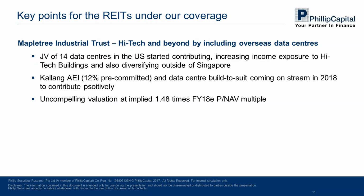In the results report that we had published some weeks ago, we had also mentioned that valuation is uncompelling at an implied 1.48 times. So take note that this is based on the price back then when the report was published, and not the most recent price.